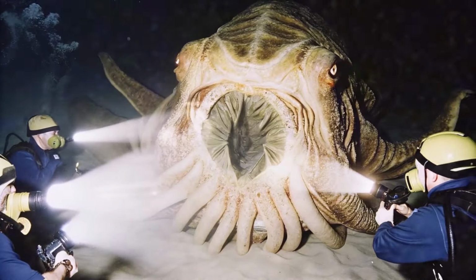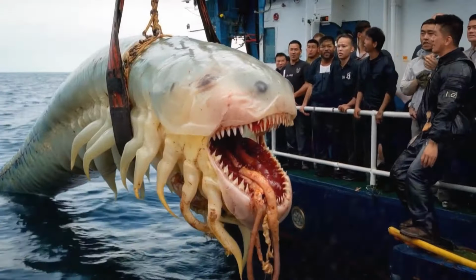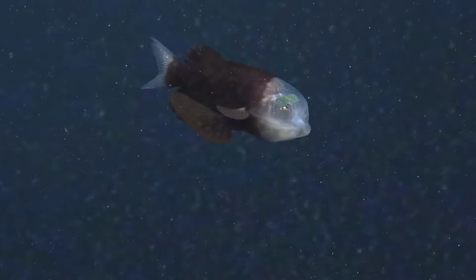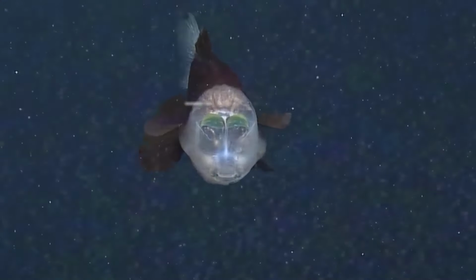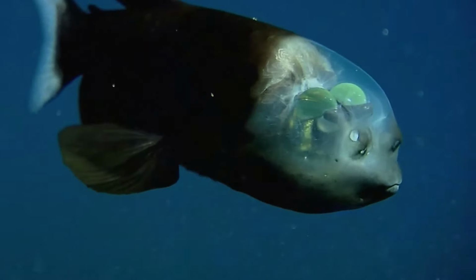Strange things are happening on our planet. Two-headed deers, see-through heads, and even mutant lobsters. The absolutely bizarre barrel-eye fish, most famously known for its transparent dome head. It's a transparent shield that helps protect the fish's eyes, and it is extremely fragile.